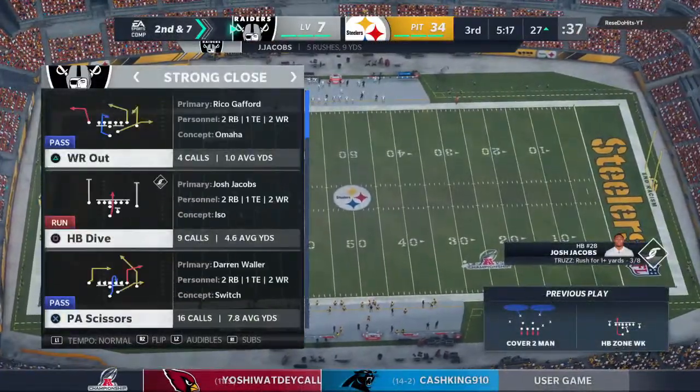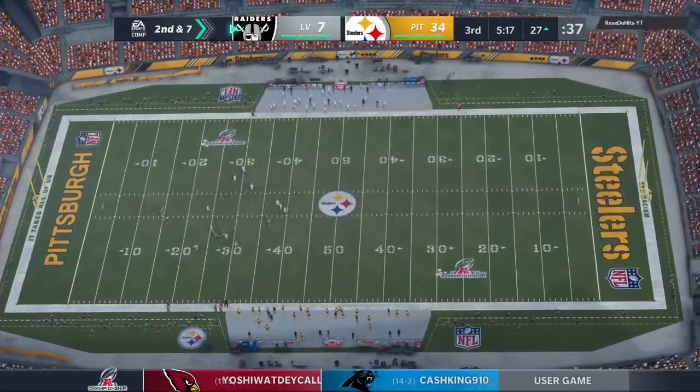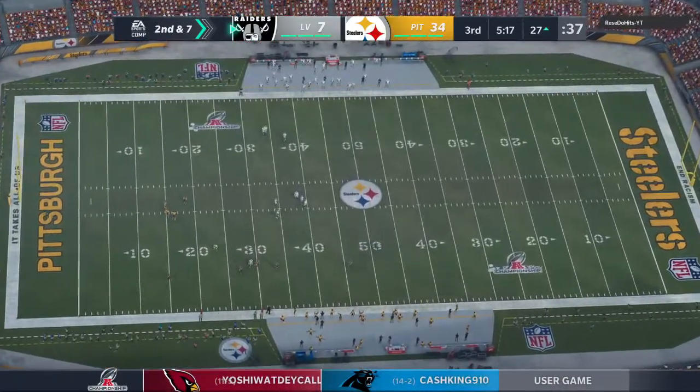Jacobs, the Raiders. Well, they certainly have been able to get him going and establish the run, so I think it's time to abandon that plan and start chucking it all over the park. And you know who's excited about that? The defensive front. They got a chance to pin their ears back and get after him now.